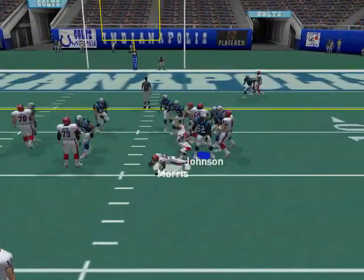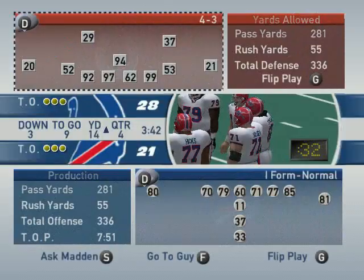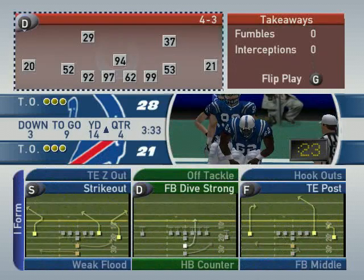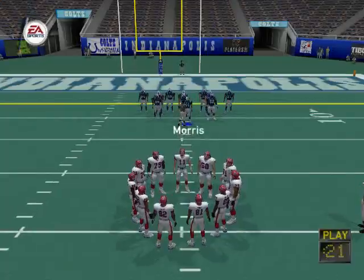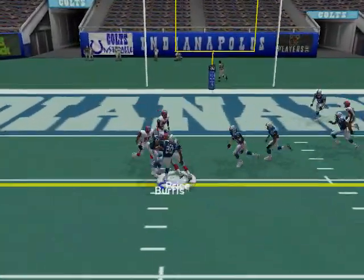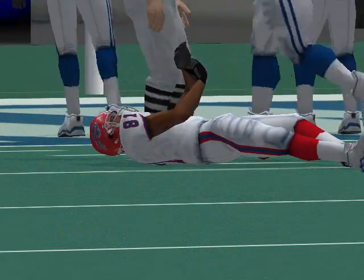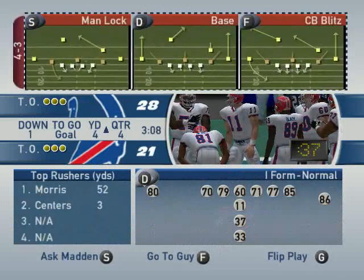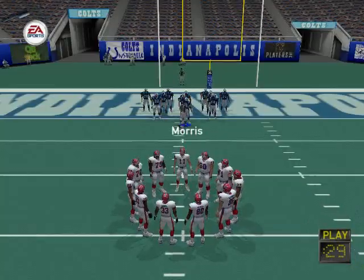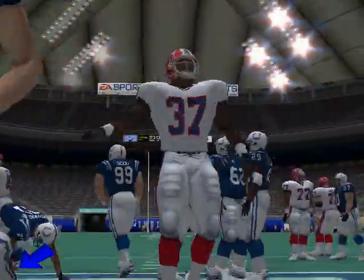Johnson sets up. He tucks it away. Johnson hauls him down behind the line. Takedown at the 4. He had a nice quick release on that pass. And when you talk about precision passing, that's what you mean. They'll line up in the I formation. Touchdown, Buffalo.